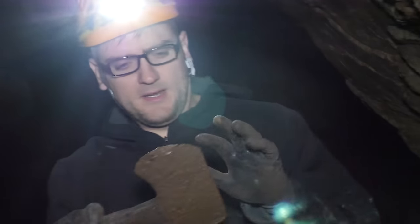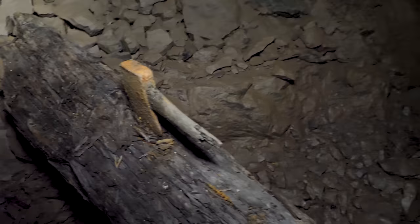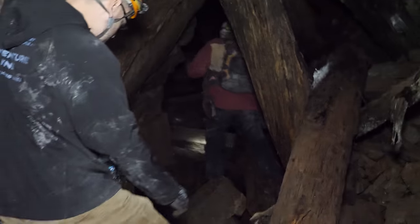This is what they call a native hatchet. It just exists in the mine. You just dig it out. It's ready to use. But just so you know, this isn't safe here.